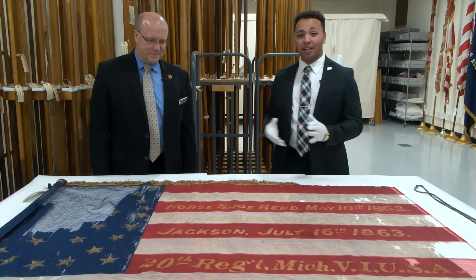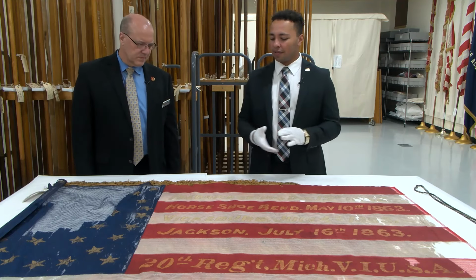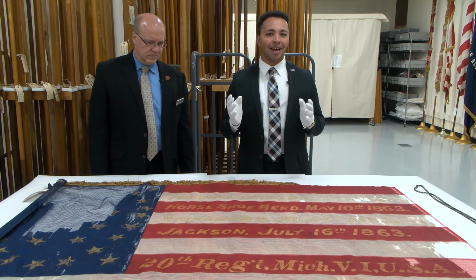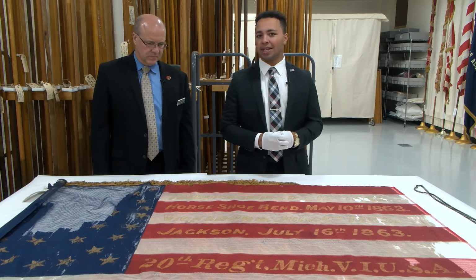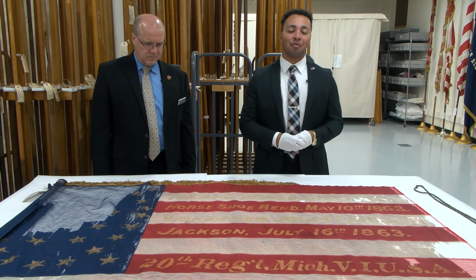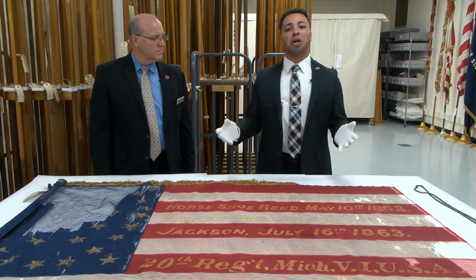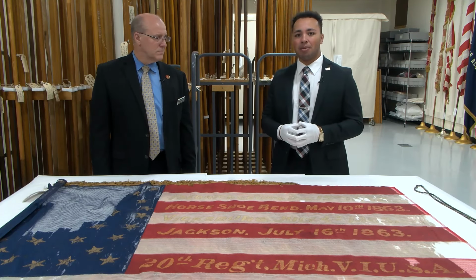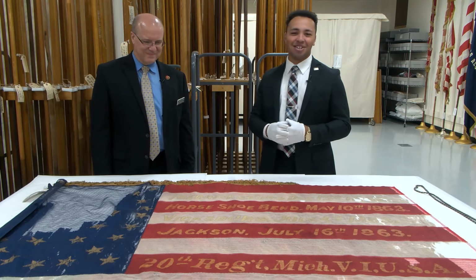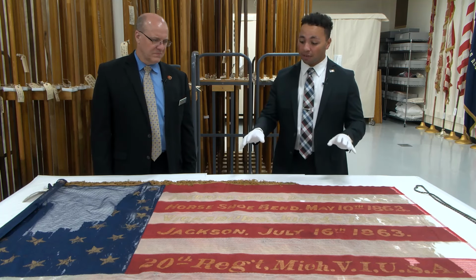So we have our first flag that we're going to take a look at today, and like I said, it ties right into the Jackson story. This is the flag of the 20th Michigan Infantry, which trained right out of Jackson at Camp Jackson, at the corner of Lansing Avenue and Clinton Street, now home to many houses. If you know where True Community Credit Union is, their headquarters on Clinton Street, that was all the Jeremiah Marvin Farm, which became home of Camp Jackson in, I want to say, July of 1862, when the 20th Michigan got their start on that training ground, and this was their flag.